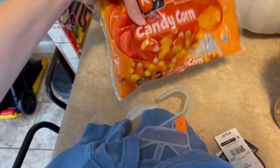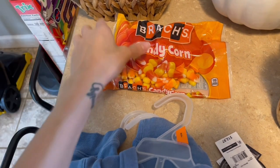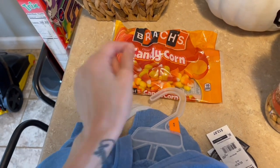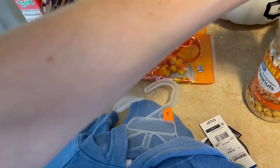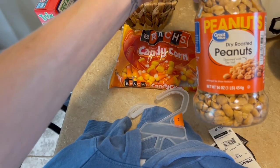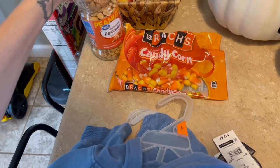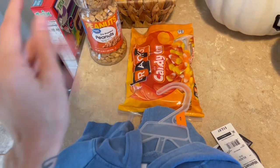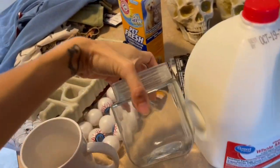I'll have to see what I can find, but putting something like that on there for him. And then I love candy corn. I know a lot of people don't like candy corn. Tyler doesn't like candy corn. I do. And I was watching a YouTuber, and she said that somebody told her to add peanuts to them. So I picked up some peanuts. These are seasoned with sea salt, and they said it was super good. You know, the salty and sweet. And then I did pick up this jar from Dollar Tree too.